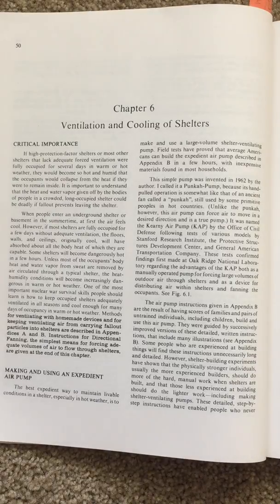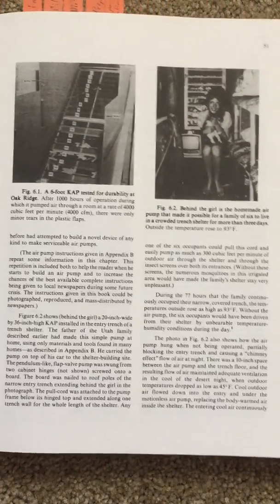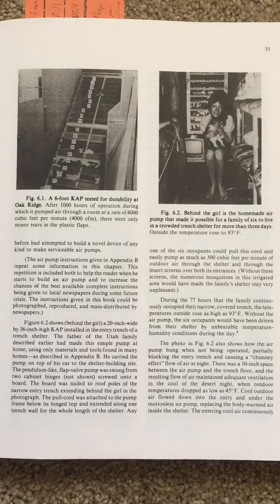However, shelter building experiments have shown that the physically stronger individuals, usually the more experienced builders, should do more of the hard manual work when shelters are built, and that those less experienced at building should do the lightest work, including making shelter ventilating pumps. These detailed step-by-step instructions have enabled people who never before had attempted to build a novel device of any kind to make serviceable air pumps.